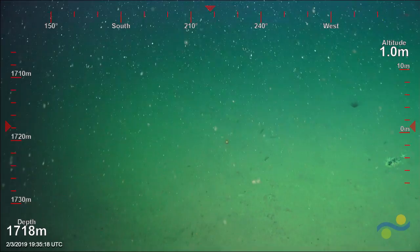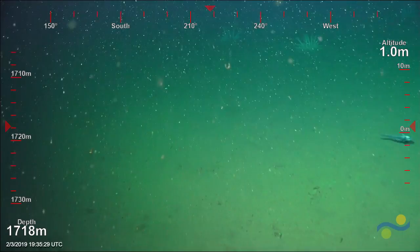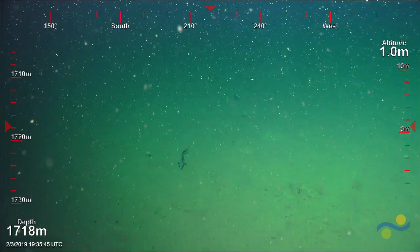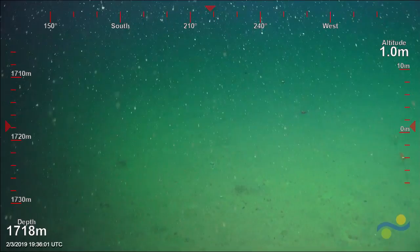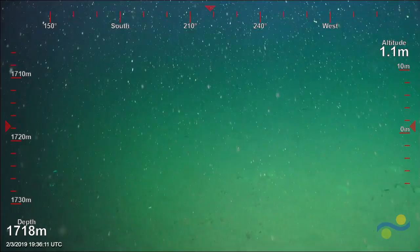That's what they look like when you open them up. Wow. What's that? It's one of those things you've seen on the seabed. That's big. A squat lobster. It's a good sign. They suggest we're getting close.